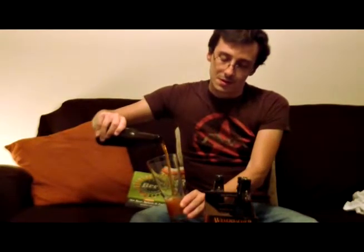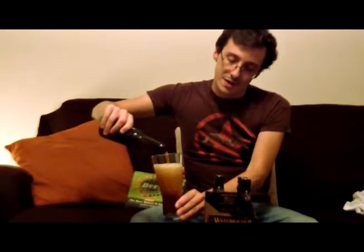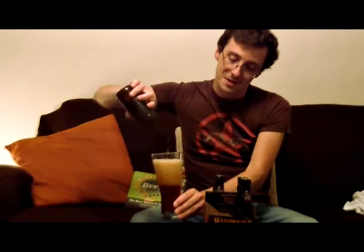Let's give it a pour, take a look at the head. I'll lift it up a bit to get a little bit more. I think it's not supposed to have too much, but we'll see what I can get in this glass. Oh yeah, that's like a 15-finger head right there. That's just my pouring technique. We'll let that settle down.